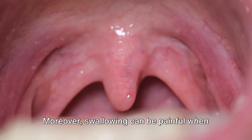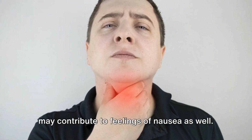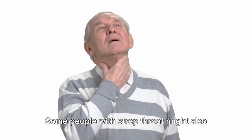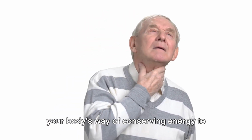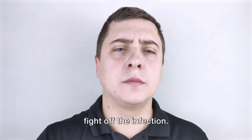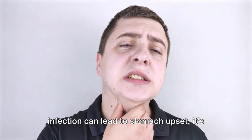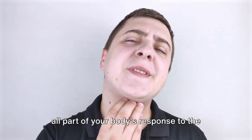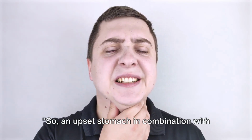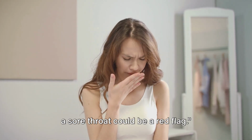This inflammatory response can cause feelings of nausea or even lead to vomiting. Moreover, swallowing can be painful when you have strep throat, and this discomfort may contribute to feelings of nausea as well. Some people with strep throat might also experience a loss of appetite, which is your body's way of conserving energy to fight off the infection. So, while it might seem odd that a throat infection can lead to stomach upset, it's all part of your body's response to the strep bacteria. So, an upset stomach in combination with a sore throat could be a red flag.